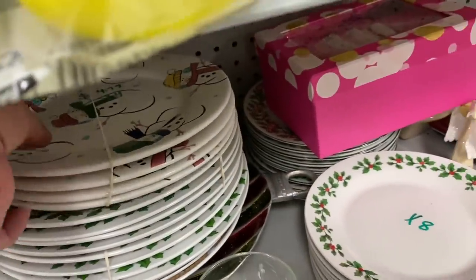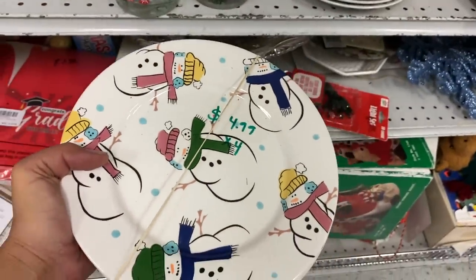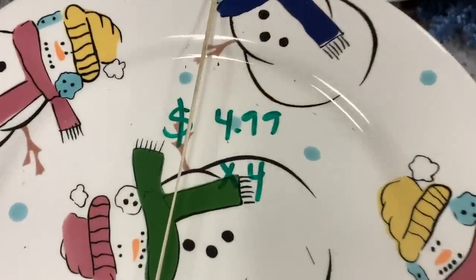These have got to be the cutest holiday plates I've ever seen. Little hand-painted snowmen, and guess what? They're china. Dishwasher and microwave safe.